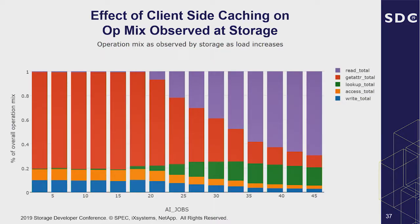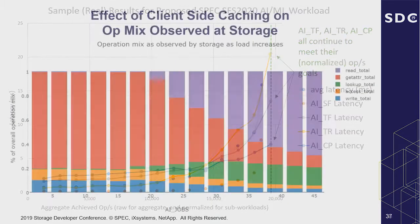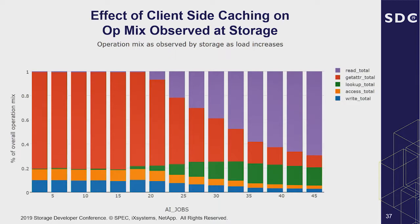So this is exactly the same run as this, but what I'm charting here is the operation mix as it was delivered to storage. If I had just done an NFS trace, for example, these are the operation mixes I would have seen, and it would have depended on what load point I took it at. Because what we see is that the clients are actively caching data, and what they cache changes as the load on the client increases. So as that goes on, we move from the client delivering a lot of getattrs to storage, to eventually delivering a lot of reads to storage, because it can't effectively cache the metadata.